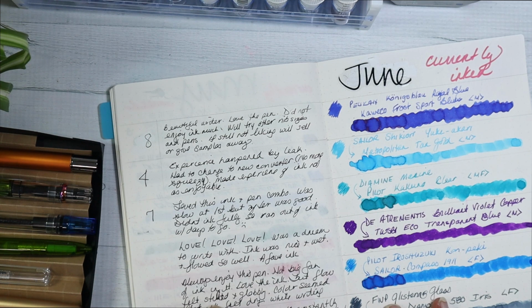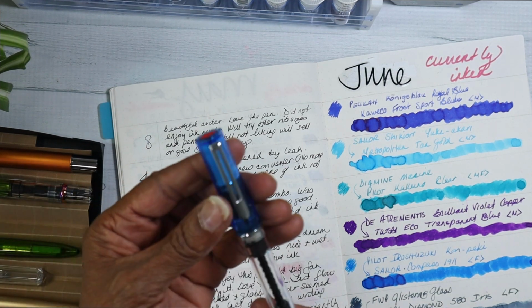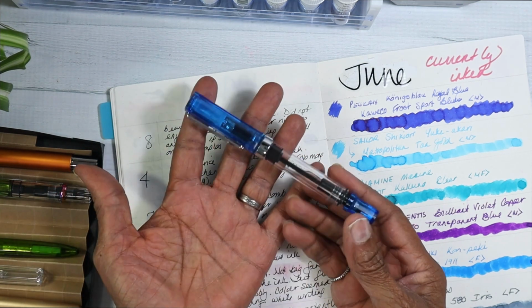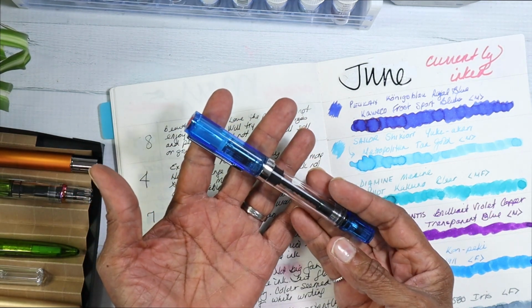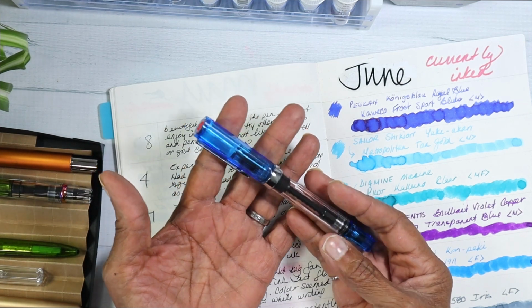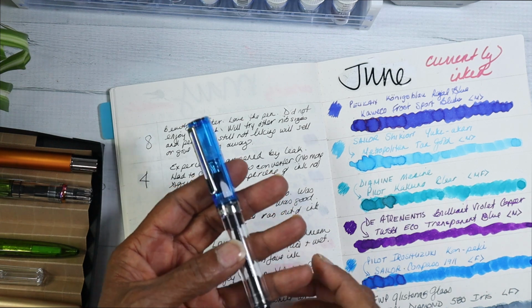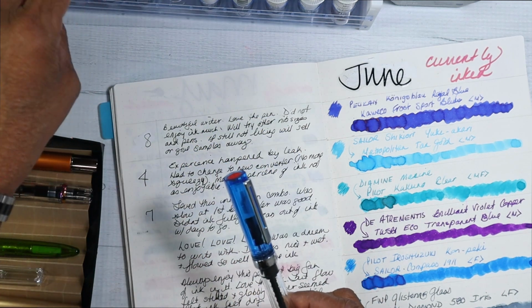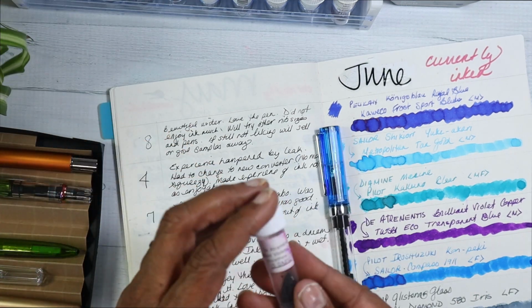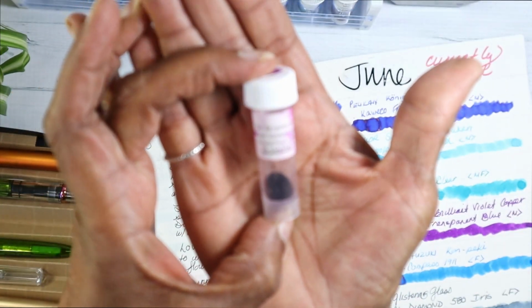All right, next one is my TWSBI Eco. TWSBI just makes the most fun pens to work with. I now have 3 of them. I might be thinking of getting another one, who knows. So this is the TWSBI Eco in transparent blue. It has a medium nib. And this one was inked in Diatrementa's Brilliant Violet Copper.